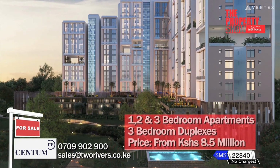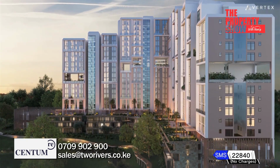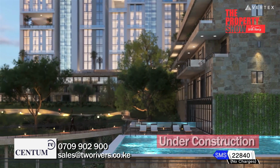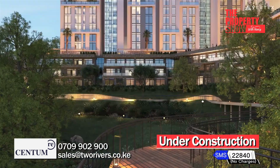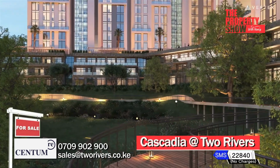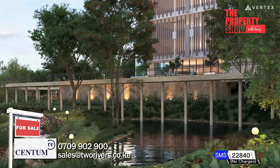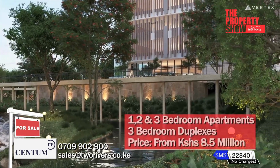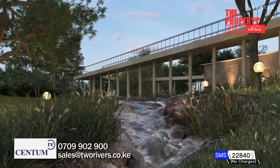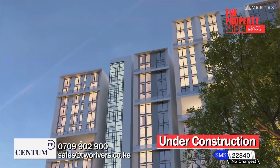Cascadia Apartments is located within the thriving Two Rivers development, a world-class mixed-use development within Nairobi's Blue Diplomatic Zone. Cascadia sits on 5 acres with 400 units of 1, 2 and 3-bedroom apartments, as well as 3-bedroom duplexes with a plinth area ranging from 57 all the way to 158 square meters. The apartments are spread on 5 blocks of apartments as well as 5 blocks of duplexes.